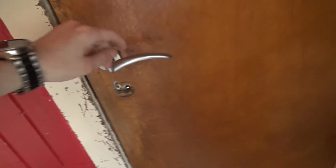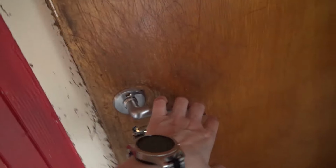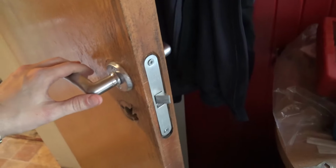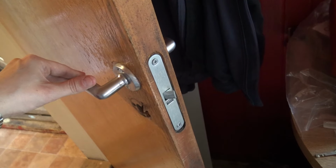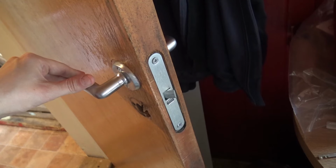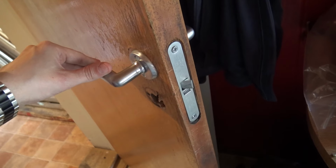Anyway, so here is where I fixed the door temporarily, because the previous door handles, basically you took the handle all the way down and the lever went that far in. So that was great. If you closed the door all the way, you wouldn't get it up again unless you kicked it down, which I did at least once.